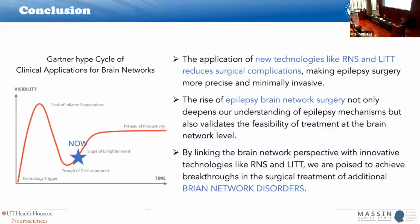So this is my conclusion. I want to use this Gardner-Hebb circle curve. It suggests that scientists have long known that neurons and brain regions connect together. It's definitely a basic research hot topic. But from the clinical view, we still don't have tools to bring these ideas to the bedside. So today I introduced this RNS and LITT. I think in the future, maybe it can give our patients much more choice.